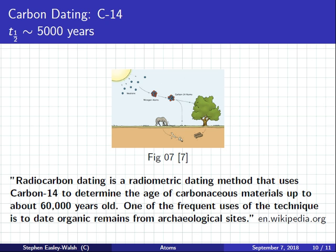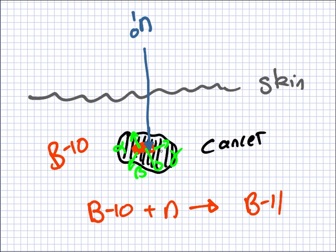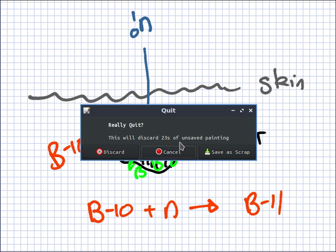Continue. Yeah. So we'll go on to the next lesson. So, what's the next one called?